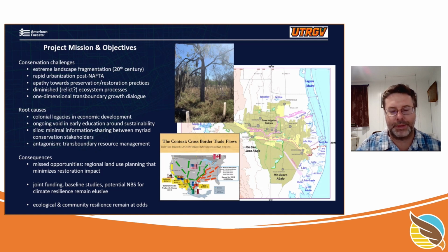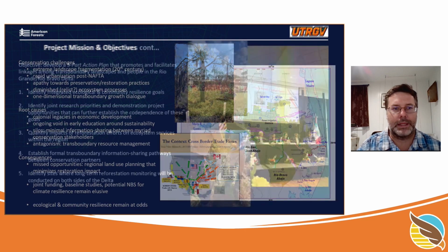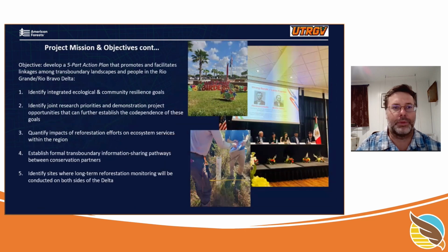Consequences: missed opportunities, clearly for regional land use planning, that minimizes restoration impact. The inability to really pull together competitive, joint funding proposals that in this case can lead to baseline studies of ecosystem dynamics and processes, and then without those, you lose that potential to develop nature-based solutions for climate resilience. And then certainly ecological and community resilience therefore remaining at odds as inaction occurs or things don't occur.